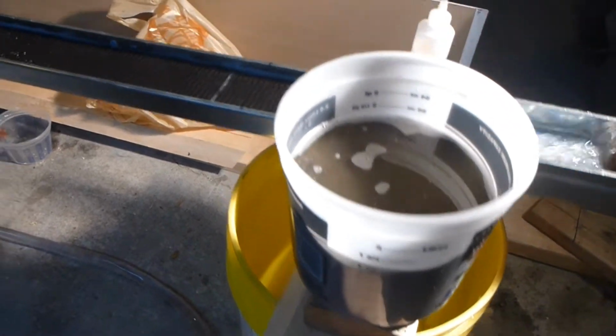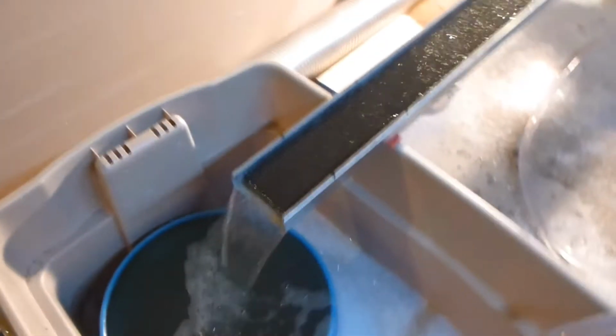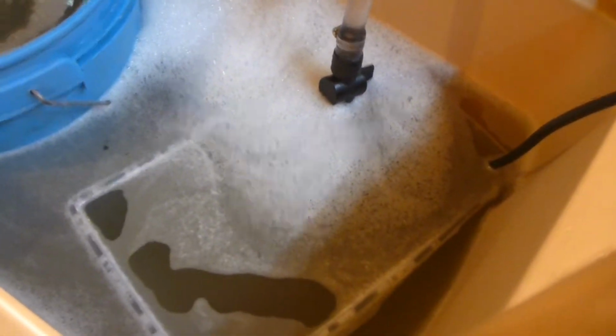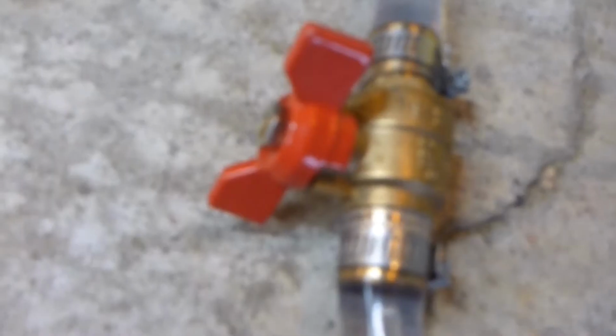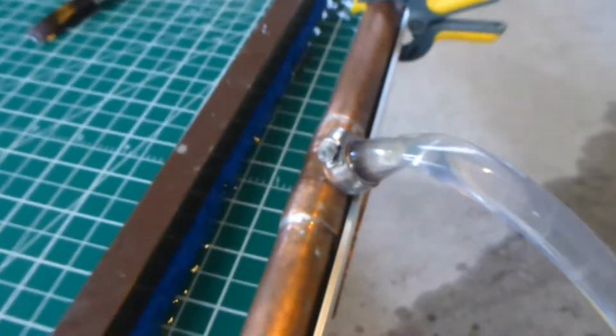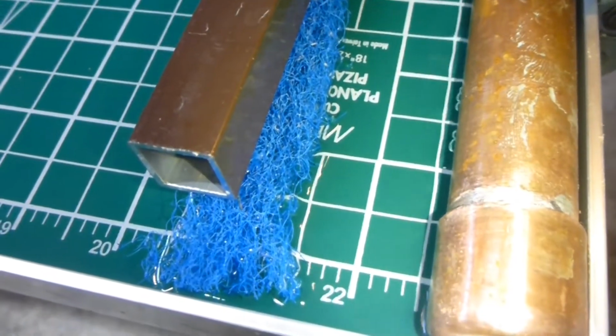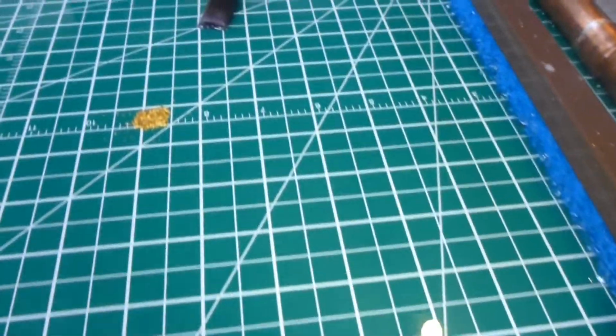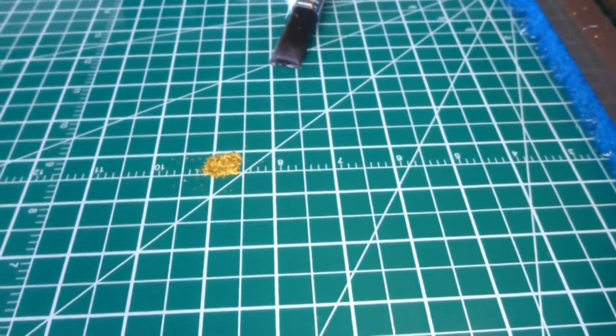So that's where a cleanup sluice like this comes in real handy. And I've got all that to go into the bucket Fred gave me. 110 volt pump. So I just got a little valve here in the line, and I use that to regulate the flow. I just got this blue stuff. It's just the furnace filter material. It just helps spread out the flow a little bit. You got to use Jet-Dry in here for sure.